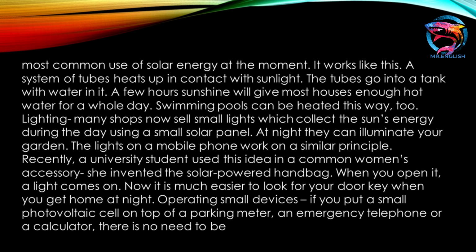Recently, a university student used this idea in a common women's accessory. She invented the solar-powered handbag. When you open it, a light comes on. Now it is much easier to look for your door key when you get home at night.